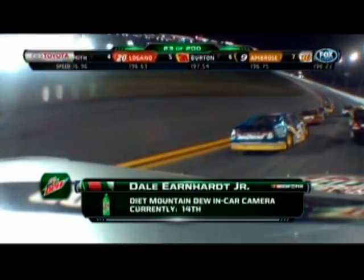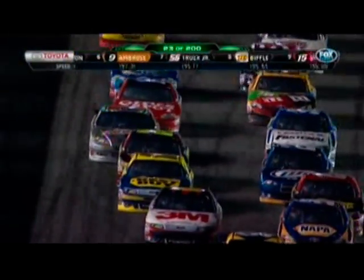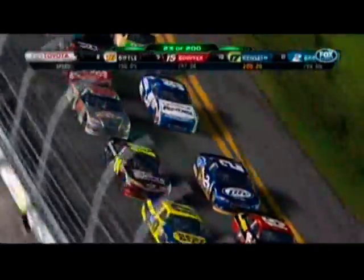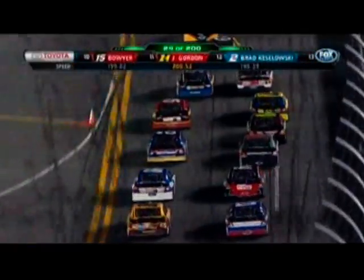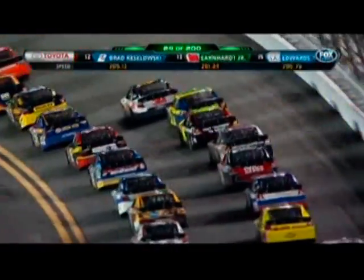Earnhardt is the 5th Chevrolet in the race, 13th overall right now. Jeff Gordon, his Hendrick Motorsports teammate, just in front of him. Tony Stewart right behind Earnhardt. So 3 Chevrolets trailing those 2 Fords on the outside.